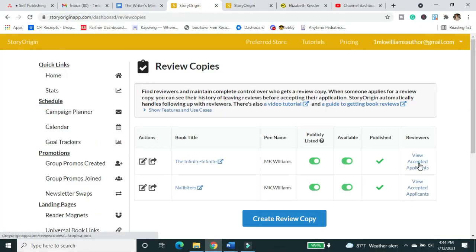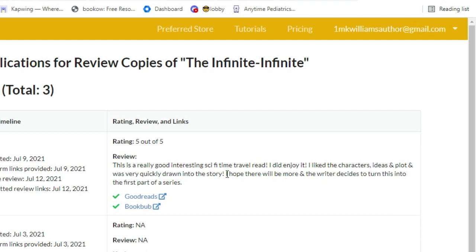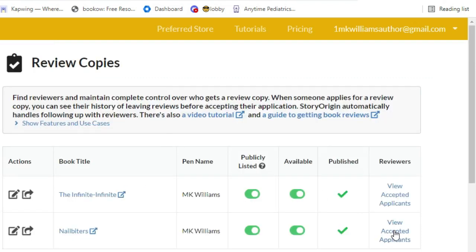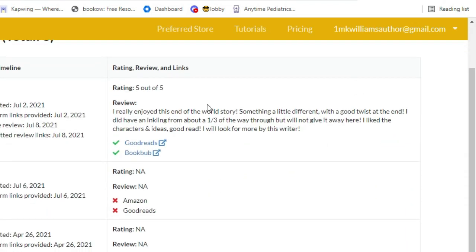So they claimed Nailbiters from one of the swaps. They read it. They really liked it. They actually reached out to me personally. They said they were interested in other books. So they claimed The Infinite as well. So I sent them that link from StoryOrigin for them to claim. They left me reviews each time on Goodreads. All the other people who claimed items or requested review copies did not.